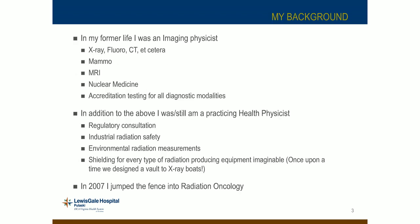So some background on me. In my former life, I did a lot of imaging physics. I started out in radiology and nuclear medicine, and so I sort of grew up with the record-keeping and regulatory requirements for that, for accreditation, all of the documentation required for that. In addition, I was and am still a practicing health physicist, and so I'm very familiar with regulatory requirements for radioactive materials, for industrial things, for environmental things. And in 2007, I jumped the fence and went into radiation oncology. This is actually my 10th year anniversary in oncology.